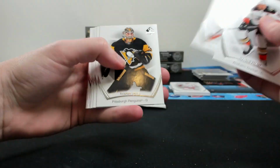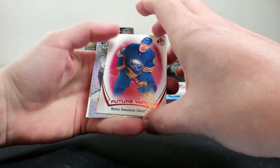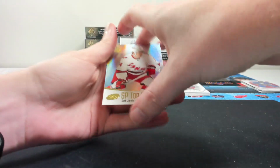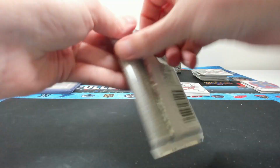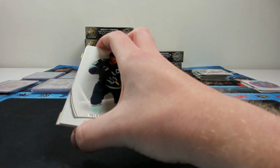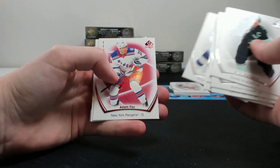And this is a red Future Watch. Matias Samuelsson for the Sabres. Again, same thing with some of the red dots on it. Leonard for Vegas and Jarvis for the Hurricanes. Like the stuff. If you like SP Authentic, I think you're going to like the set. So I do like the base card design.